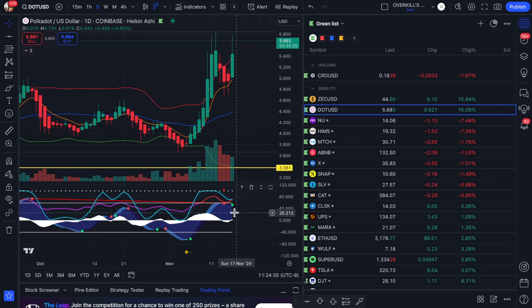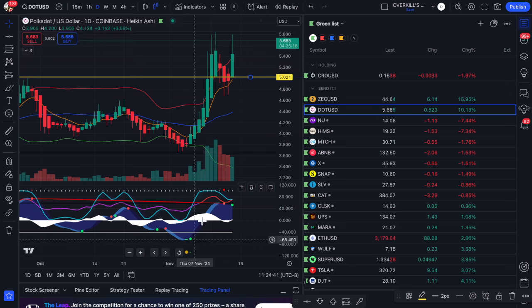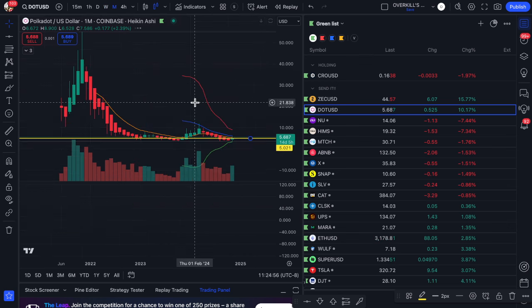Here's Polkadot. Polkadot's got a green dot showing today. So again, the dots up here when you're entering are more risky than the ones down here because we've already had a big move. Okay, these entries up here, you're pretty much betting on a parabolic move happening over the next week. And it could very, very, very likely happen. Okay, you can see Polkadot weekly charts pointing straight up. Target on Polkadot would be probably around $8.